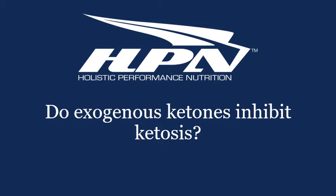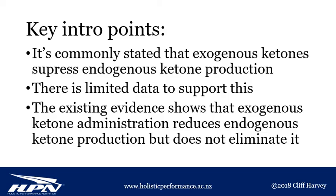But one of the things that often pops up whenever we're talking about exogenous ketone supplements is, do exogenous ketones inhibit ketosis? And it's typically suggested that they do. And there's one study in particular that's often cited in support of that. I've actually cited that paper myself in our review of nutritional supplements to induce ketosis, which I'll post a link to. But it's important to understand what that actually means. So we're going to go through that a little bit today, and I hope this clears it up just a little bit. So let's look at some of the key intro points.